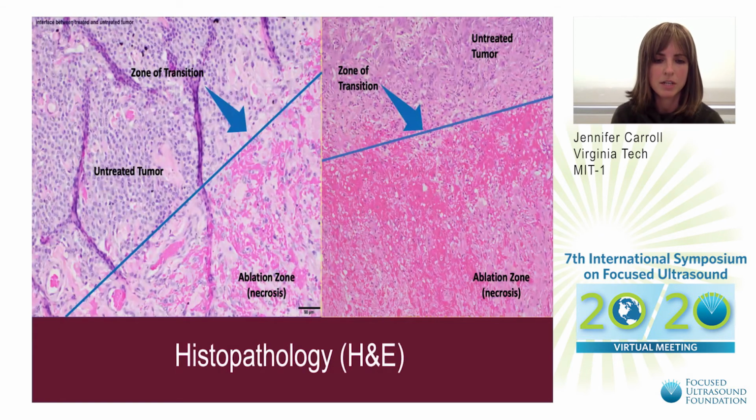Here's just a representative section from one of the tumors submitted for routine hematoxylin and eosin. And what you can see is that there is a discrete ablation zone and a discrete zone of transition between the ablated and untreated tumor, and necrosis appears to be complete.